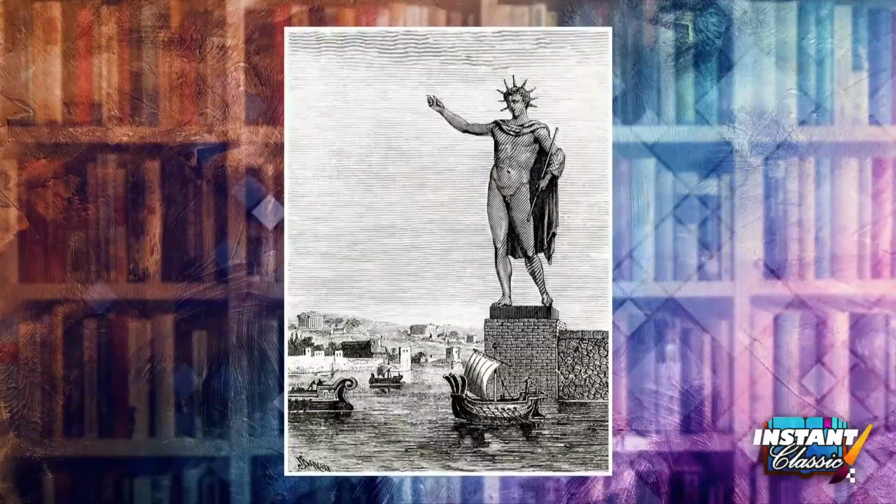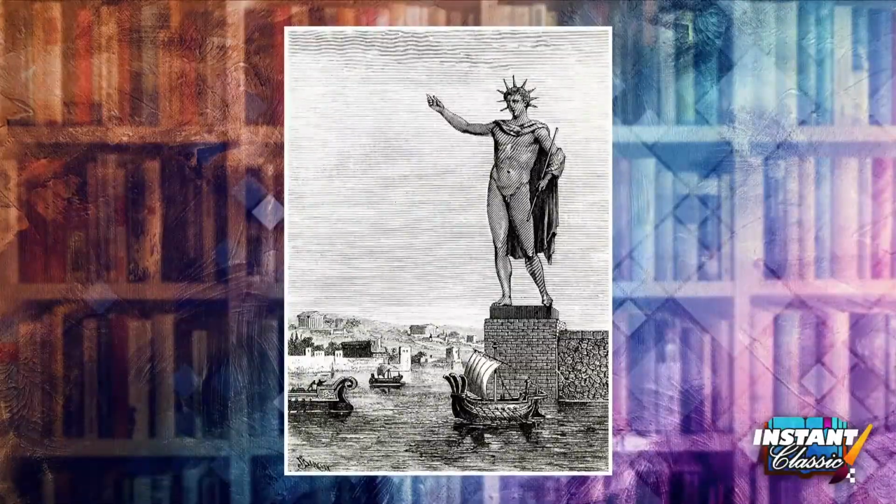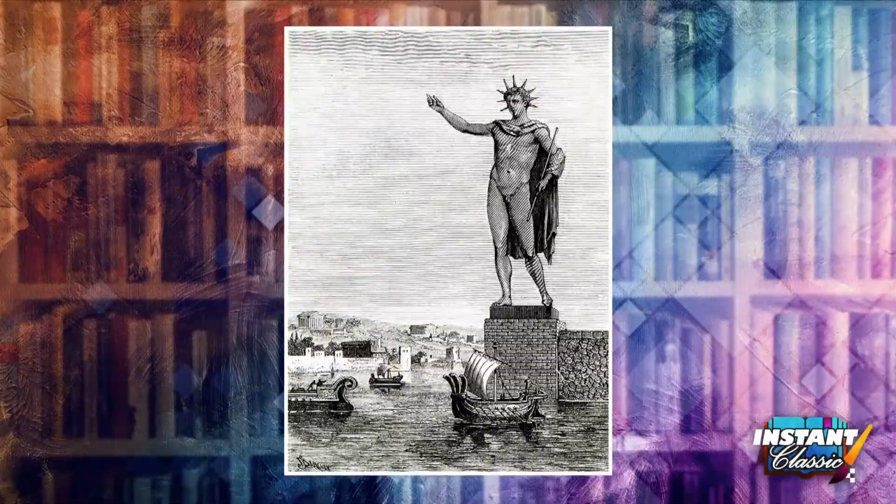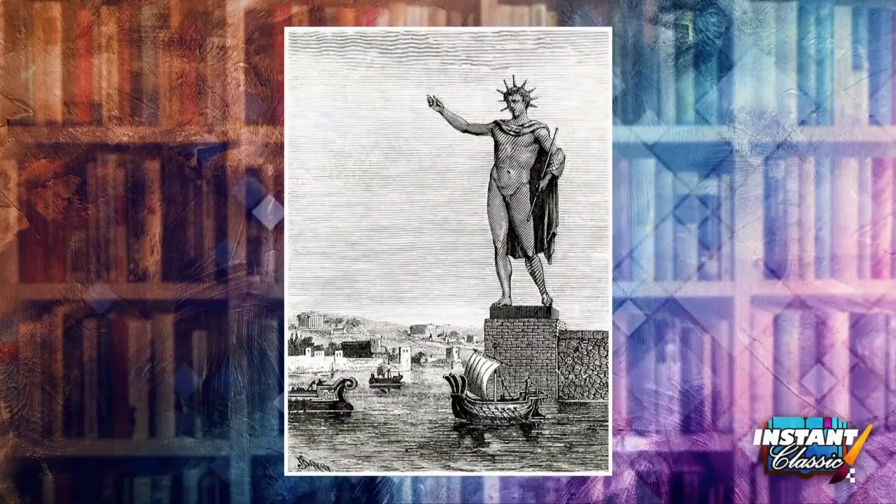The architect of the Colossus, as Katie reminded you, was Chares of Lindos, a student of perhaps the most famous sculptor in the ancient world, Lysippus, who had previously created a 19-meter tall statue of Zeus. And in the 7th century, a little bit more history, the Arabs conquered Rhodes, dismantled what was left of the statue, and sold it for scrap metal, right?